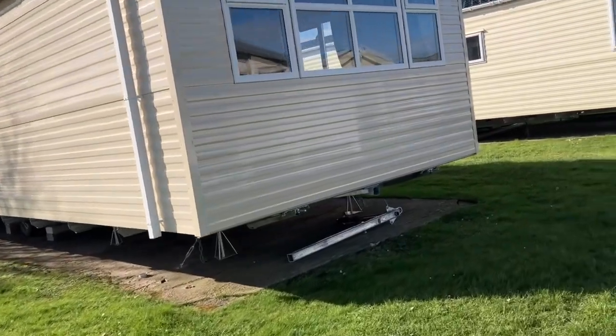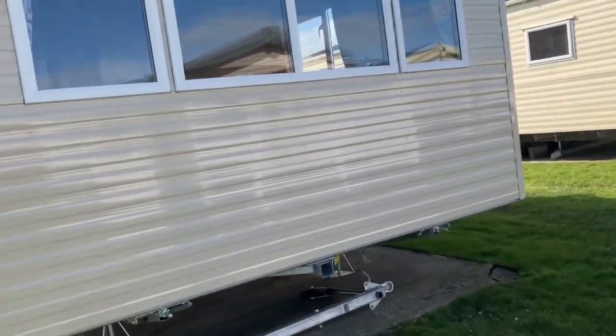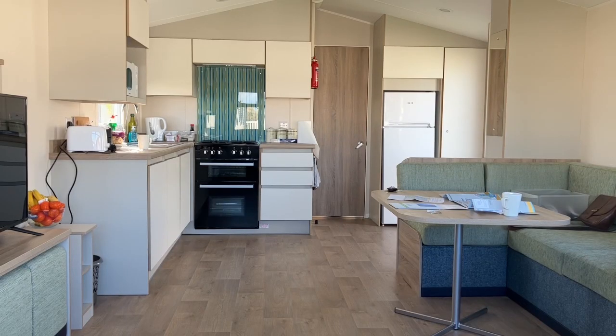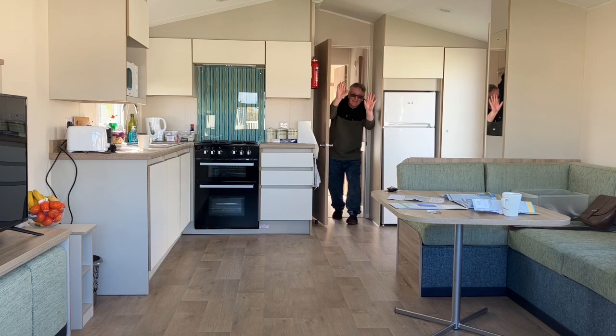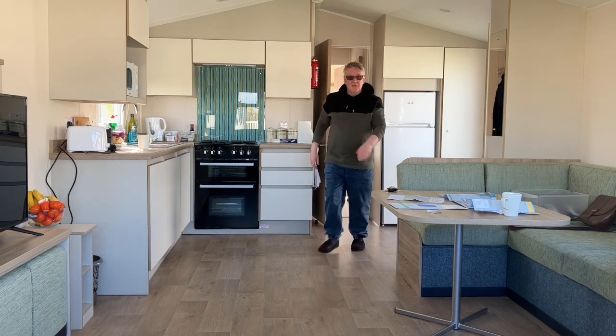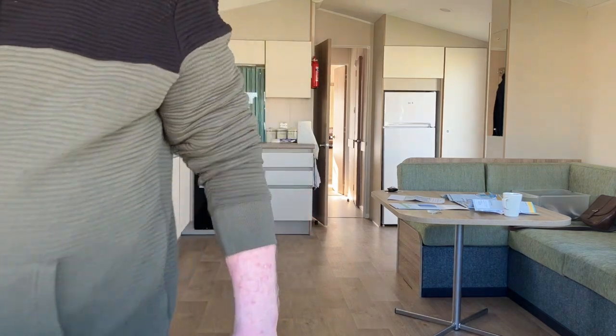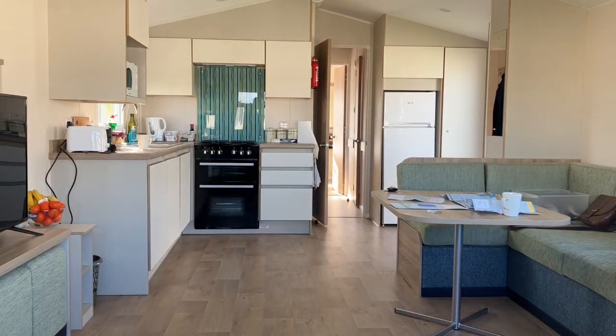Right, I'm going to get a cup of tea. You can see Wendy through there. Ooh. 1, 2, 3, 4, 5, 6, 7, 8, 9, 10. This caravan is quite large. Yeah, we're quite happy with this.